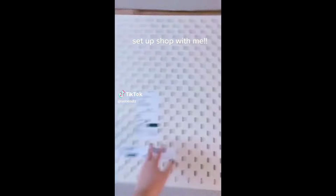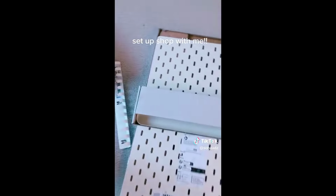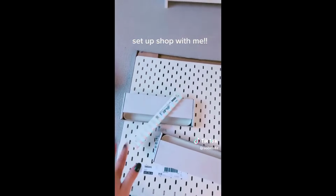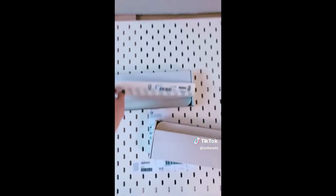I went to IKEA and I got a pinboard, and then I also got a shelf and another shelf and some hooks. They don't have like individual hooks, which is really annoying, but I got this, so that'll be fine.